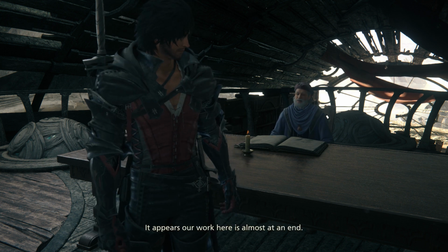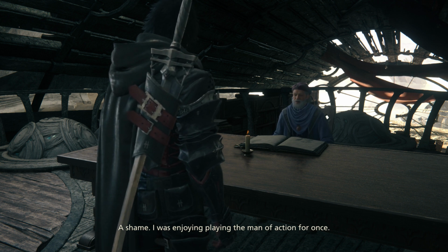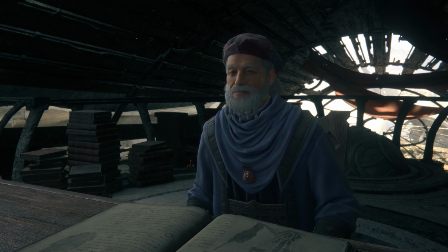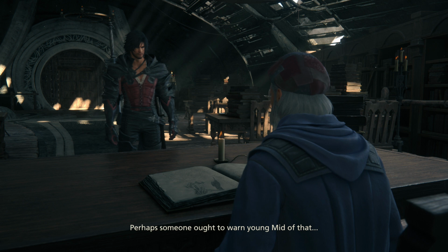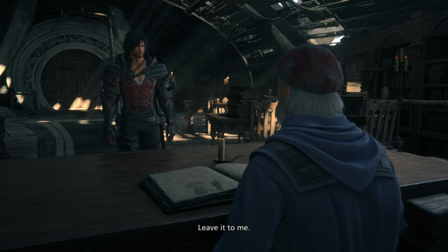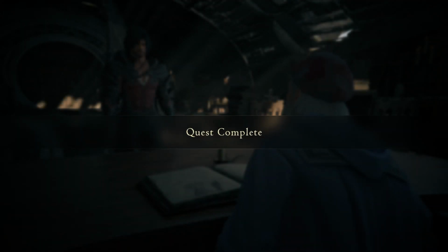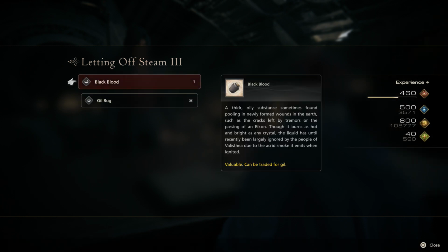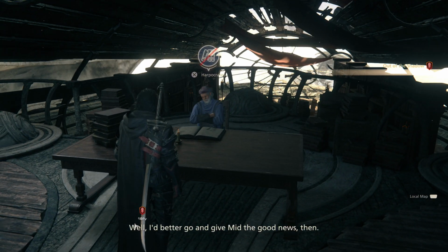It appears our work here is almost at an end. A shame. I was enjoying playing the man of action for once. When both the shielding and the moondew are ready, it will merely be a matter of applying the one to the other. Followed by a rigorous process of testing and retesting, of course. Perhaps someone ought to warn young Mid of that. Leave it to me. Thank you, Hippocrates. Well, I'd better go and give Mid the good news then.